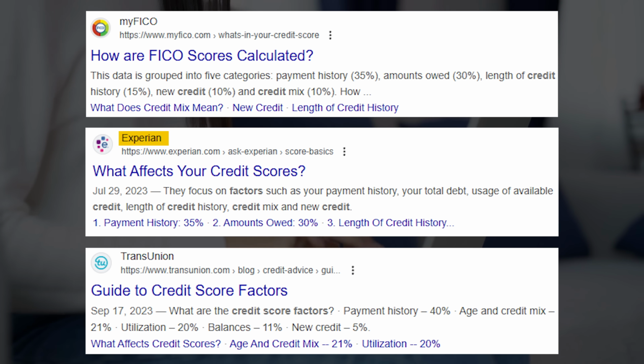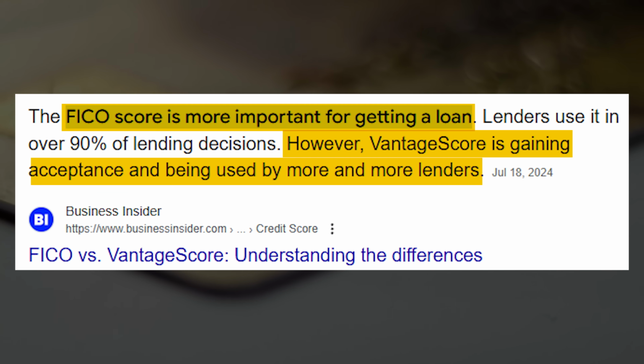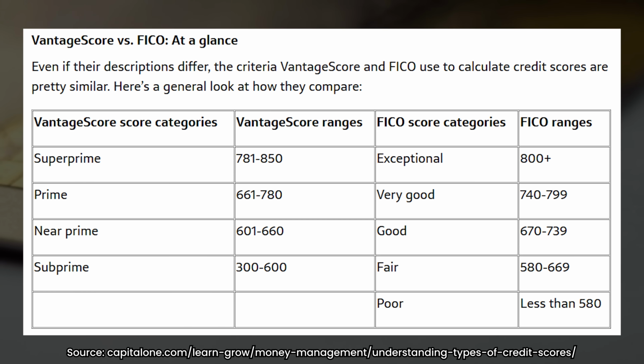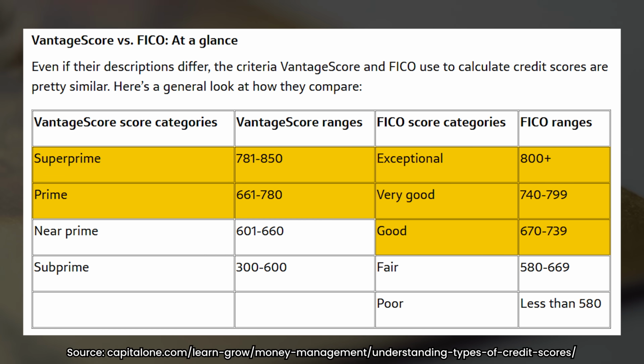Note that this isn't some secret. The credit bureaus like Experian and TransUnion actively tell you what they're looking for and why it matters, both the factors and also the impacts. There are differences and deviations based off the exact model, but the general idea is the same. There's also FICO and Vantage, which are different, but again, for our purpose, it's very similar, if not exactly the same. For Vantage, you're aiming for prime or super prime, and for FICO, for good, very good, or exceptional.